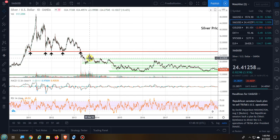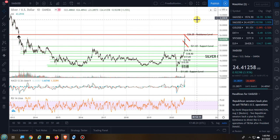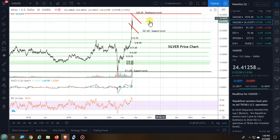So once we see silver break above 26.25, it will likely stay above it because it was a strong support level. Now it's a strong resistance level, and once it breaks above it, we'll likely see it stay above it. Quite honestly, silver has been lagging behind gold for months, and this is just a matter of time that we've been waiting for to see silver jump up in price. And so I'm expecting to see some consolidation out of silver right now at this level below 16.25 because it is such a strong resistance level.